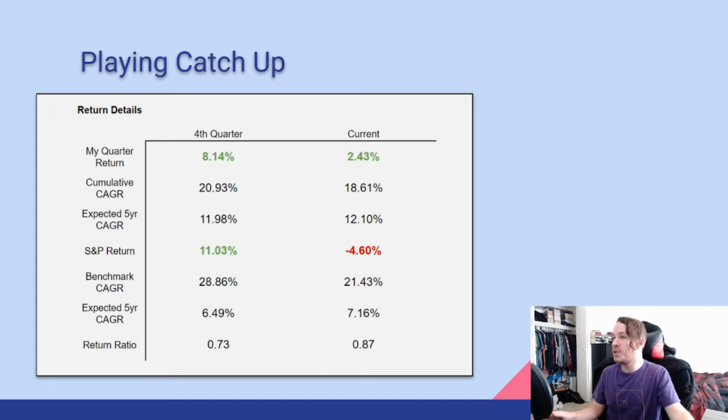And the return ratio, which is the ratio of my cumulative compounded rate of return, the 20.93% divided by the 28.86%, is 0.73. So I've earned 73% of the returns that the S&P 500 has, which is definitely underperformance. I've talked about it on the channel before, so here it is, me saying and showing it directly: underperformance over my entire investing career, however. That does include the first year and a half to 2 years where, in my opinion, I didn't really know what I was doing. So frankly, I've been playing catch up, hence the title.